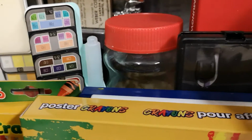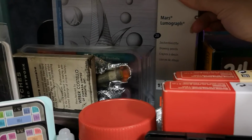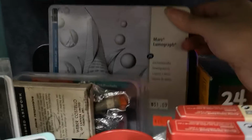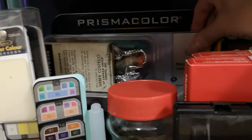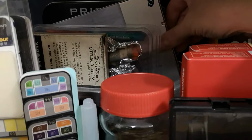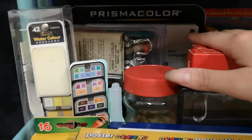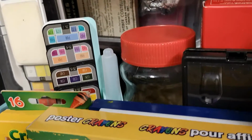Okay, and then I also have, this was an amazing deal, Staedtler pencils. I got it for $15 down from $51. So, like I said, I have a lot of expensive supplies, but I'm very thrifty in the way I get them. This was a project gone wrong.